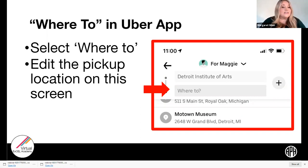Since these are popular destinations with only one location, I don't need to input the address, but I still could if I knew it. It's important to note that your starting point or pickup information is going to automatically be pre-populated based on GPS because I've turned the location services on. So be sure to check that your pickup location is correct. You also have a really cool option for saved places. If you're like me, you're probably traveling to a lot of the same destinations frequently, so you can save some of your favorite locations.